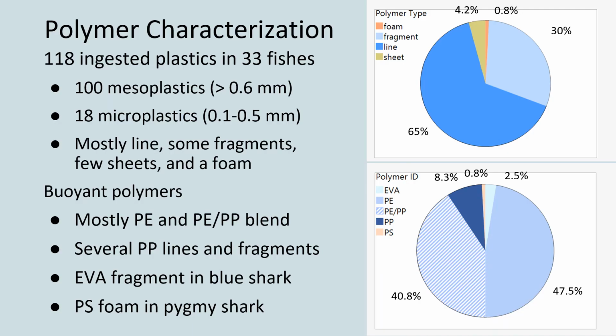In total, we recovered 118 ingested plastic items from 33 fishes, including 100 mesoplastics and 18 microplastics, mostly line, some fragments, a few sheets, and a foam. All plastic items were buoyant polymers to be expected in surface waters, including polyethylene and polyethylene polypropylene blends, several polypropylene lines and fragments, ethylene vinyl acetate fragments, and a polystyrene foam.